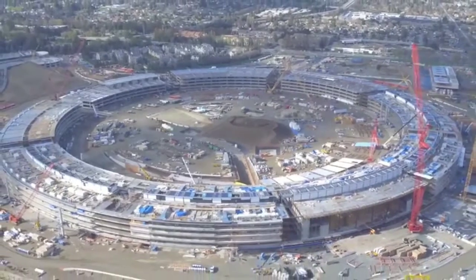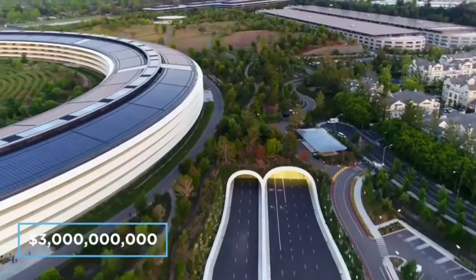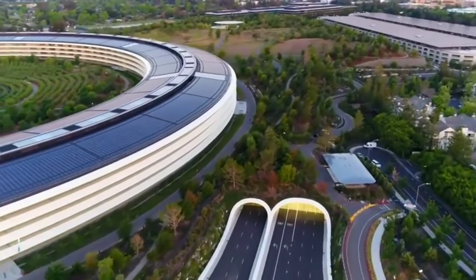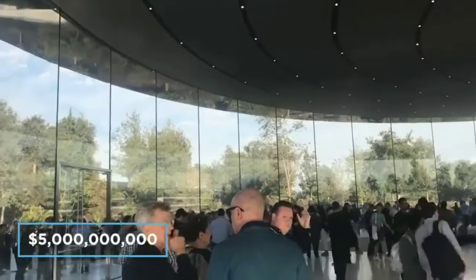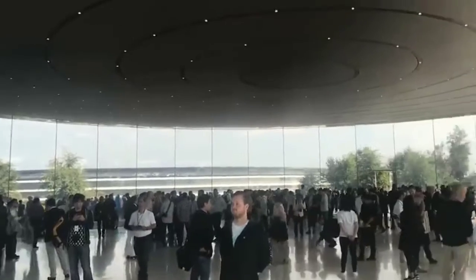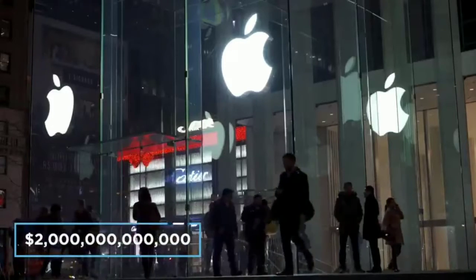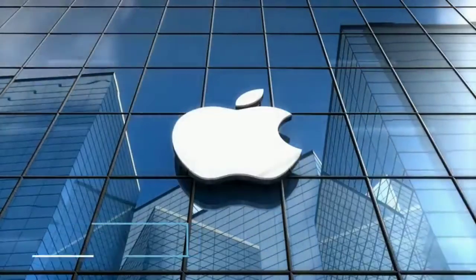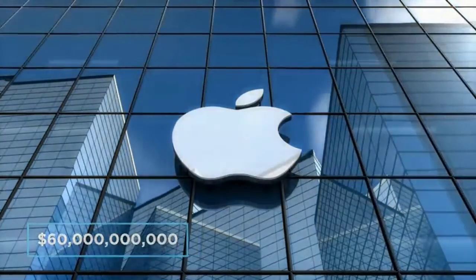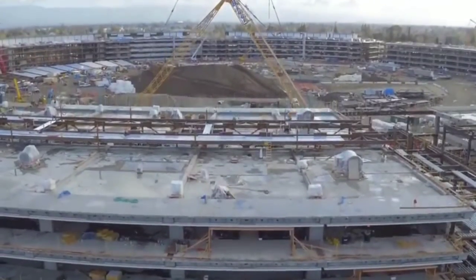By 2011, the budget in place had multiplied to a little under $3 billion, and when it was all said and done, Apple were looking at a bill closer to $5 billion. A $5 billion build is a big sum of money for any company to justify. Any company except Apple, that is, who's currently worth $2 trillion and is estimated to profit around $60 billion by the end of this year alone. So where was all that money spent and what makes the Apple Park so incredible?